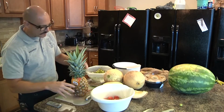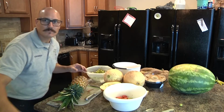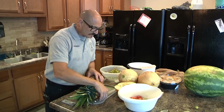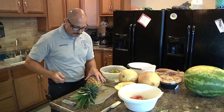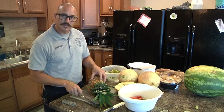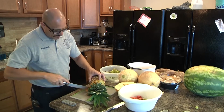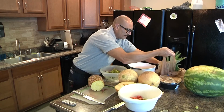So what I like to do is make it pretty simple. Let's see if you can see this here. Make an adjustment just a little bit. Okay. So I'm going to cut the top off, and like I said, I like to use my serrated knife with the pineapple because it is so thick that it will dull your good knives, so you can avoid doing that. So here I go. I'm just chopping the top off straight away so we can remove all the leaves, the top of the fruit.